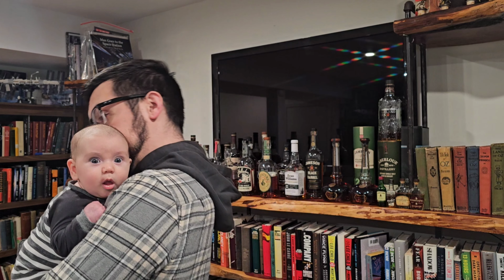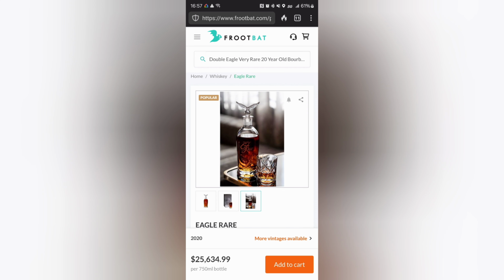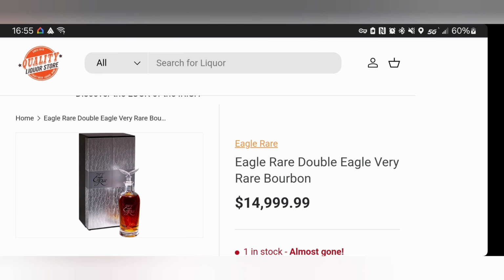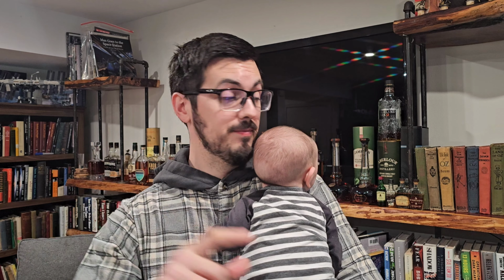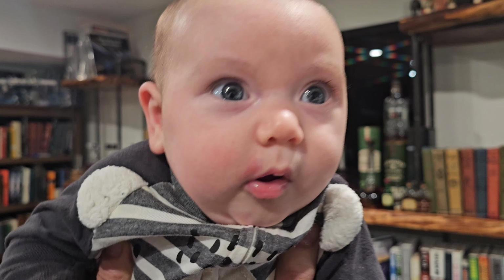So we can't talk about rare limited edition releases of Eagle Rare without talking about the king of them all, Double Eagle Very Rare. Double Eagle Very Rare is probably one of the most sought after bottles of whiskey in the world. It's got extremely high demand, extremely low supply. People charge whatever they want for it. But Double Eagle Very Rare is often aged 20 plus years. The barrels are hand selected for exquisite characteristics, highest levels of whiskey available in the market. Not something I'll likely ever get the ability to taste, but since we're reviewing Eagle Rare, it's important to cover all the bases. Now, without further ado, let's get into the tasting notes.